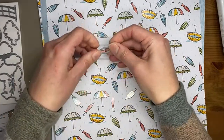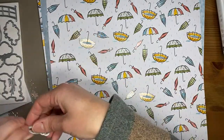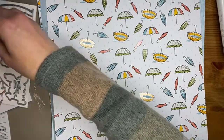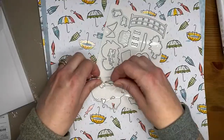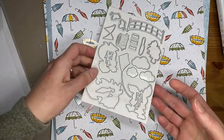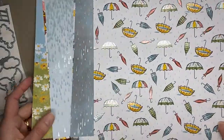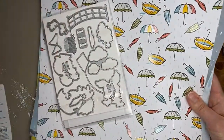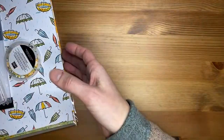So the little umbrella, definitely it cuts out that one. And then I was thinking the kite is something it cuts out, but maybe not. Maybe it's just designed as a standalone die. Anyhow, it's a cute one. We'll definitely be playing with it, and I'll be showing you lots of things with this one because I love this suite as well. So that is the Rain or Shine suite, I think is what that one's called, with the Playing in the Rain stamp set and all the coordinating little products with it.